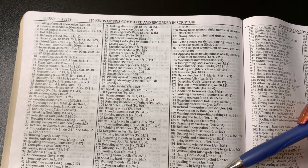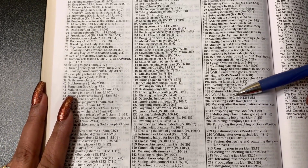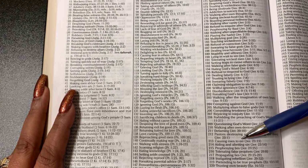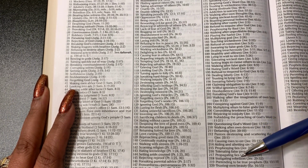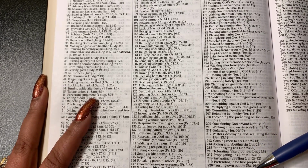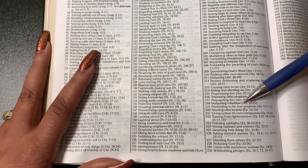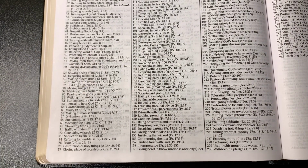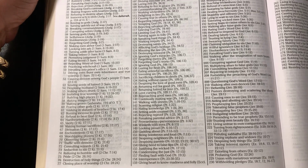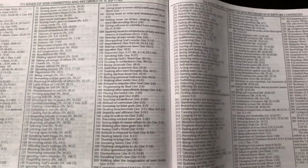Trusting in lies. Oh, Lord, look at this stuff. Do y'all see this? My God. Causing men to err. Living untrue to your own companion. Turning from righteousness. Y'all see this. I hope y'all seeing this. This is one of the reasons I got this book. Not just for the sin part, but I'm just saying, we perish for the lack of knowledge, y'all. You see all this? Let me see what's over here.